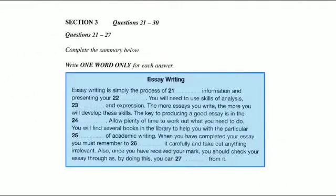Test 4, Section 3. You will hear a student, Alex, asking his tutor for advice about essay writing. You now have 30 seconds to read questions 21 to 27.